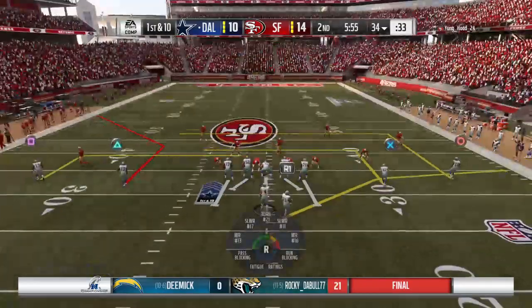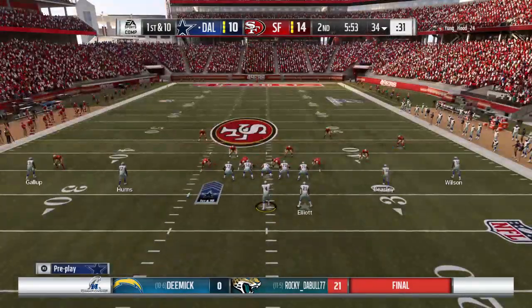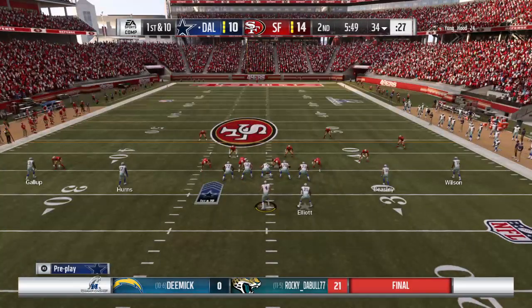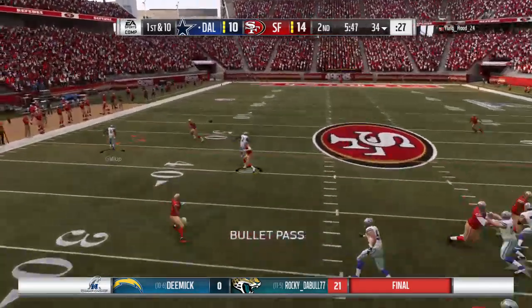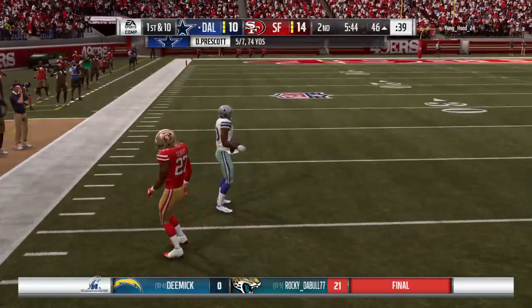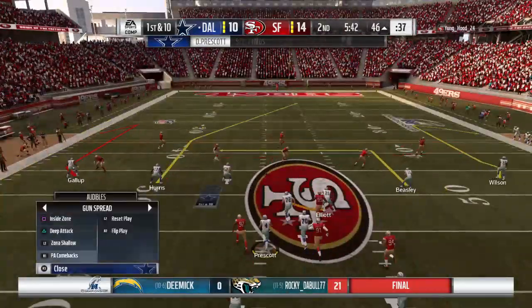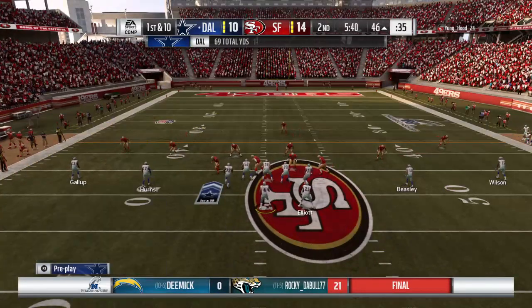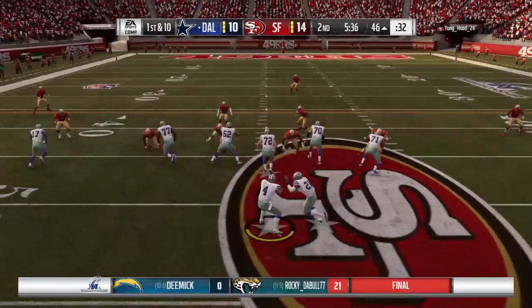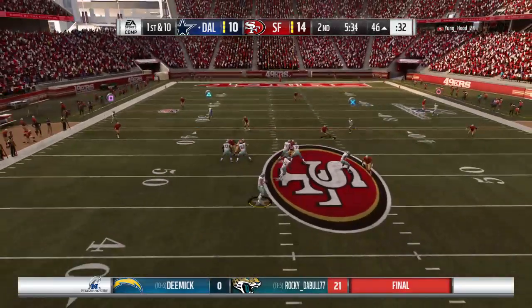We always talk about having to read defenses and how complicated that is. Well, this was an excellent read. Read the pressure and got rid of the football before it even got to him for a nice gain. And when they're blitzing like that, running back usually a good spot to go with a football? Without a doubt, because he's right in your sight line or he's near you. So you're able to just get it to him easily. And once he gets in space, that's usually a good matchup for him.